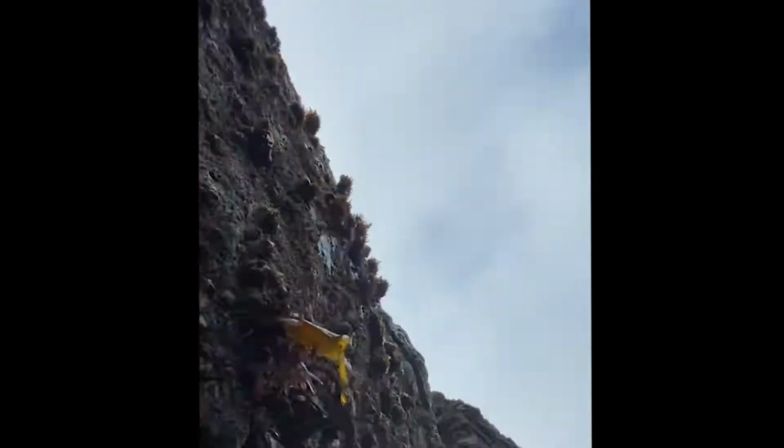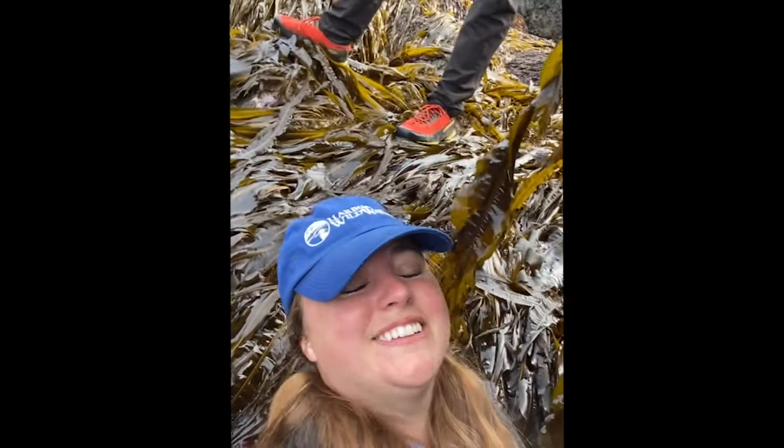You guys, I don't know if we can zoom around. We're just like rock climbing in the intertidal zone here. Ah, loving it.